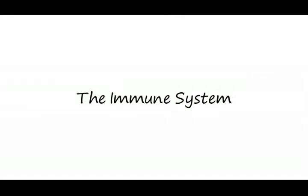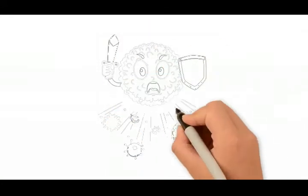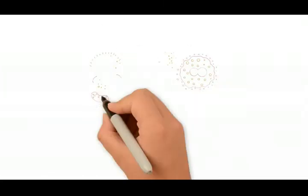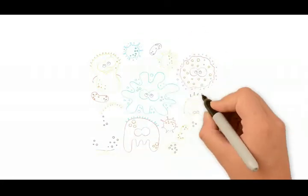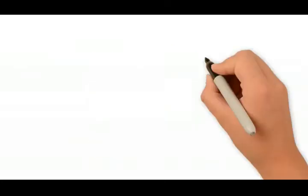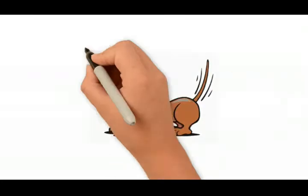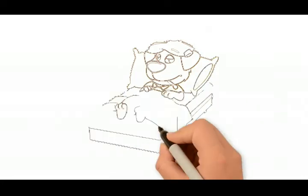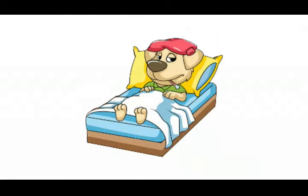The immune system. The immune system is the body's defense against infectious organisms and other invaders. Through a series of steps called the immune response, the immune system attacks organisms and substances that invade body systems and cause disease. A properly functioning immune system is one of the keys to a healthy, happy animal who will resist infections, allergies, and chronic illnesses.